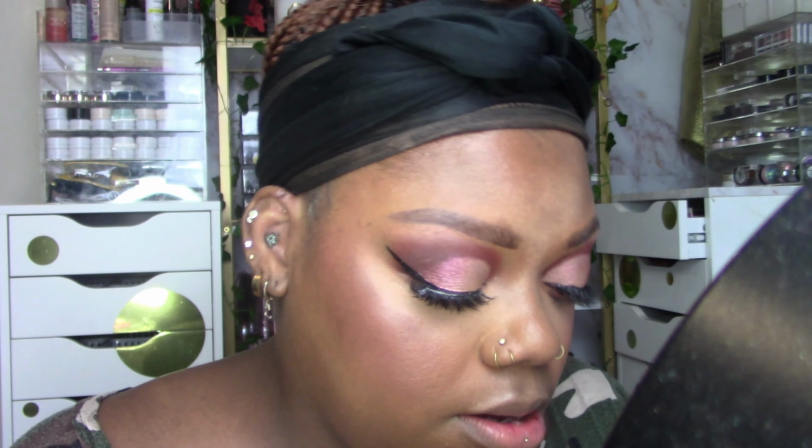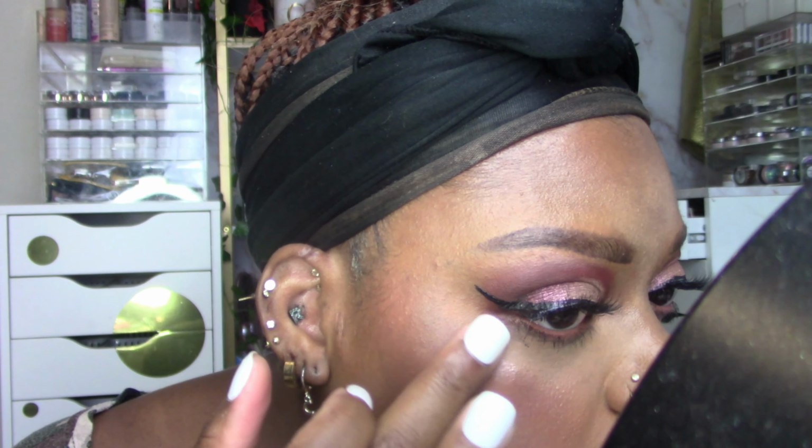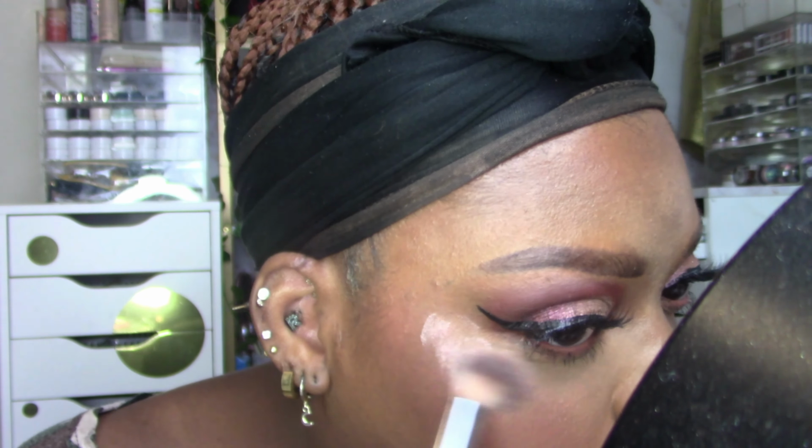Good. Okay. And then for highlighter, we have this one. I don't know if it's going to be my inner corner. I don't think so. But this is the liquid highlighter from Essence, Baby Got Glow. I'll be honest, I don't like the sponge tip. I'm going to put some on my hand. This is pretty. So I'm going to take my finger, and then I'm gonna blend it with a brush.